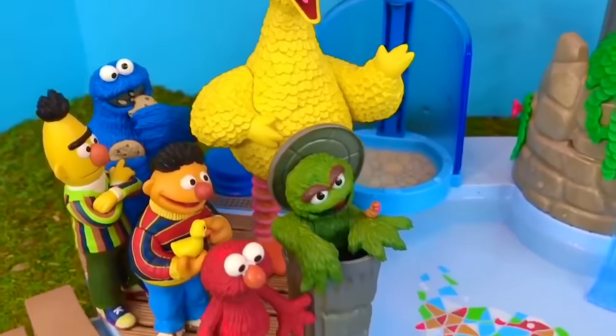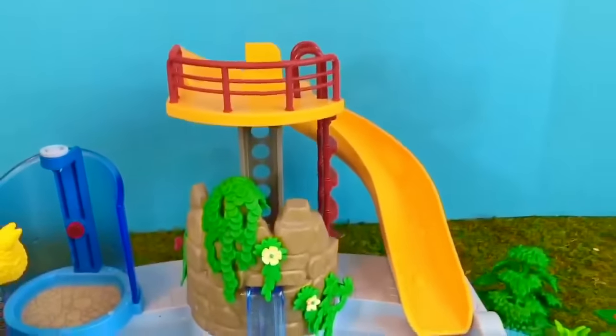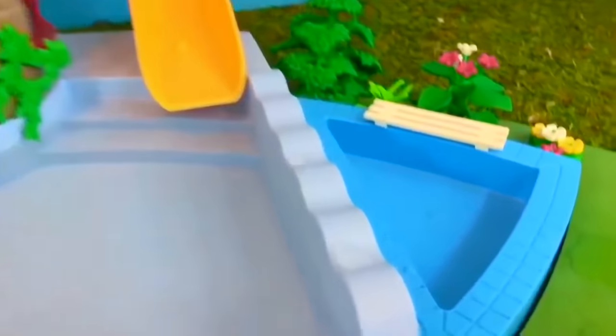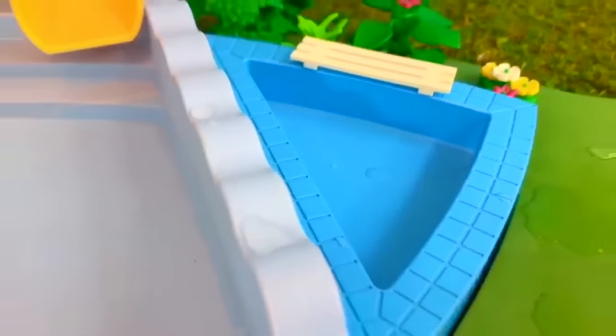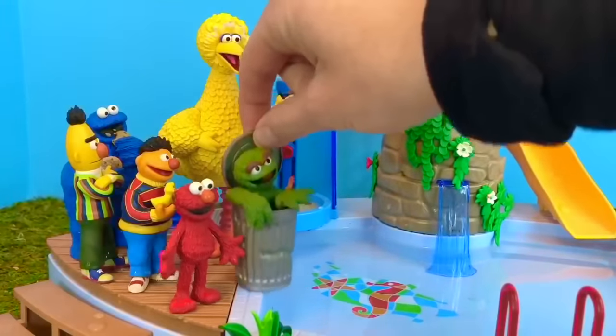Today our Sesame Street toys are at the pool. It's our Playmobil pool. And it already has some water in it. There's a big orange slide. Oh, and the kiddie pool, it's empty. It's not open today.